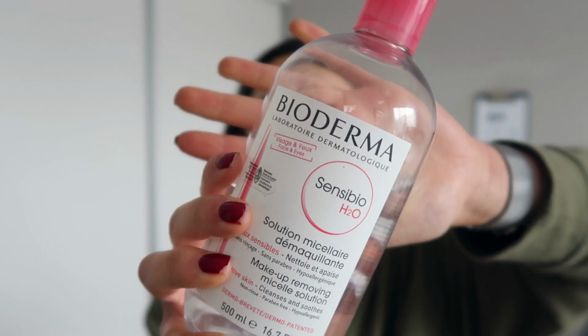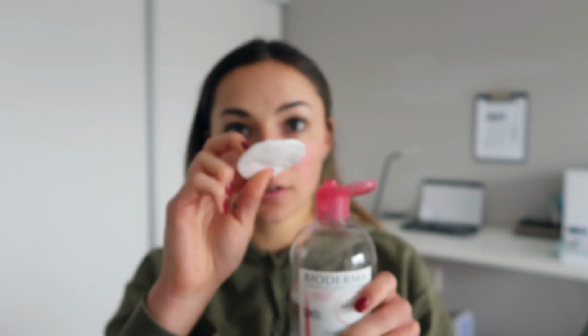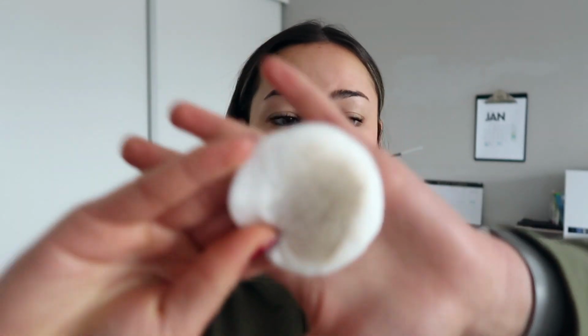Let's get started. I don't wash my face in the morning, I only wash it at night. So I just take this micellar water by Bioderma and I put it on a cotton pad and just get off all the excess gunk. My face, not cute at all.